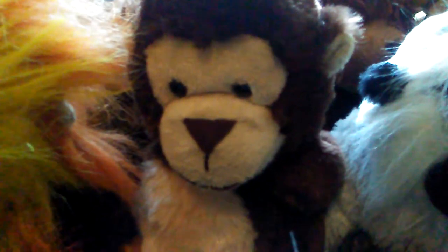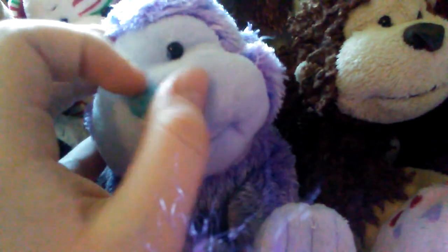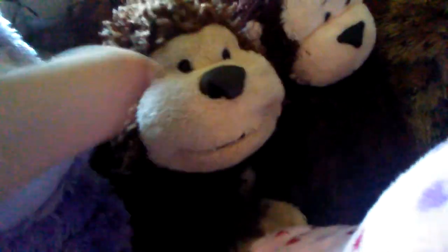So here we have Rafiki, the orangutan. Chip, the chimpanzee. Gavin, the gray monkey. I don't have a tag. The gray lemur. That's it, yeah. Kong, the silverback gorilla. Here are my cheeky monkeys. This is Huckleberry, the sugar plum cheeky monkey. And then this is George, the classic cheeky monkey.